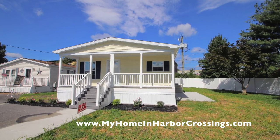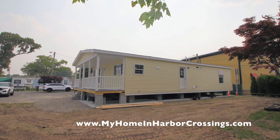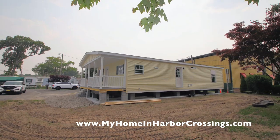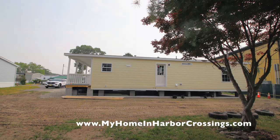Here's the property without the fencing. Here's the fencing now. We went to a huge expense to put the fencing up and give you lots of privacy here. This house is such a gem.